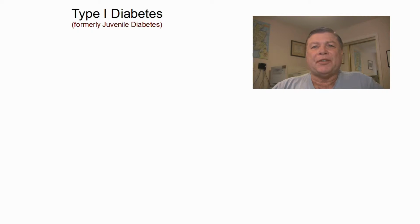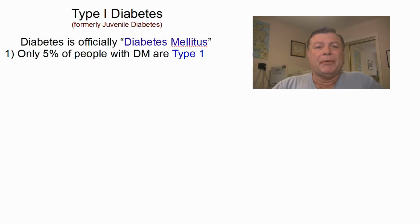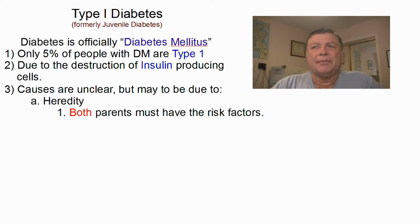Type 1 diabetes was originally called juvenile diabetes because it's seen most frequently with adolescents and young people when it first appears. The official name is diabetes mellitus, and that's what it would be referred to in the medical literature. Of all those that have diabetes, only 5% are type 1 diabetics. Type 1 diabetics are characterized by the fact that they really don't produce insulin. For some reason, the insulin-producing cells have been destroyed, and the causes are actually still somewhat unclear.